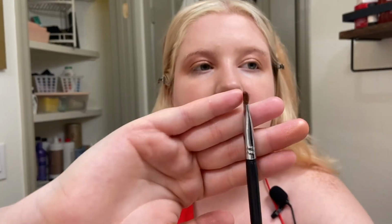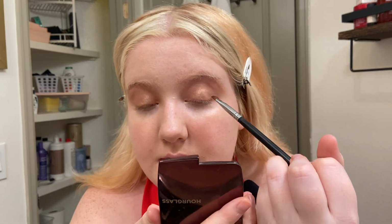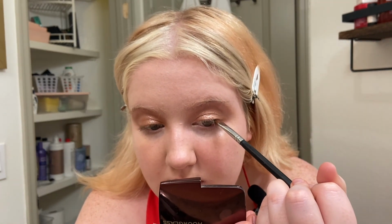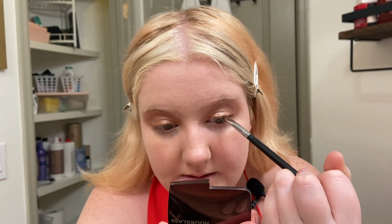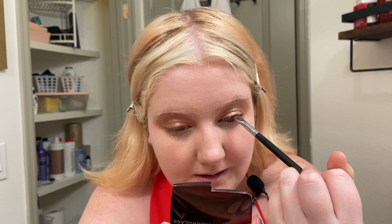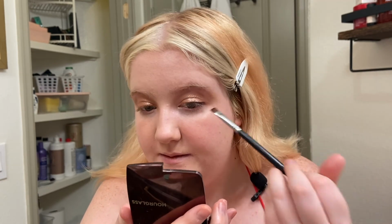I'm using this little tiny brush and going in with the black of the palette, Temptress in the Jaclyn Hill 2. Dusting that off a little bit. I am going to have to get a mirror for this one. And I'm just going to be smudging this, putting it at the base of my lashes and then whittling it so the pigment comes off the brush. And as I get more inner, I'm barely touching. Okay.